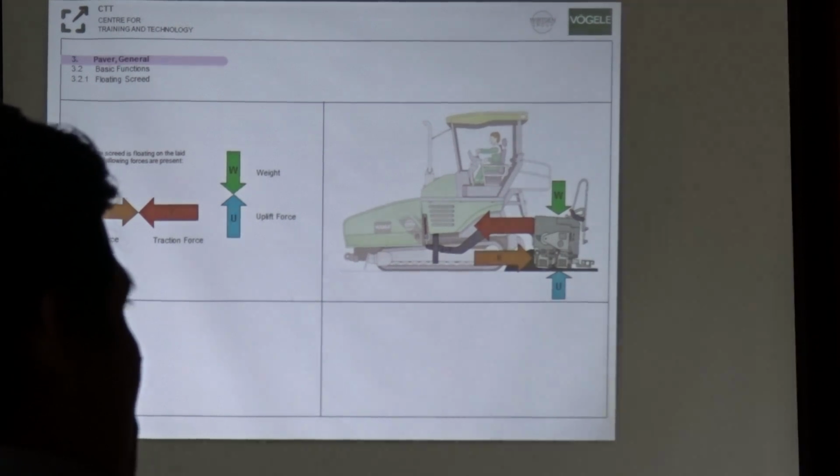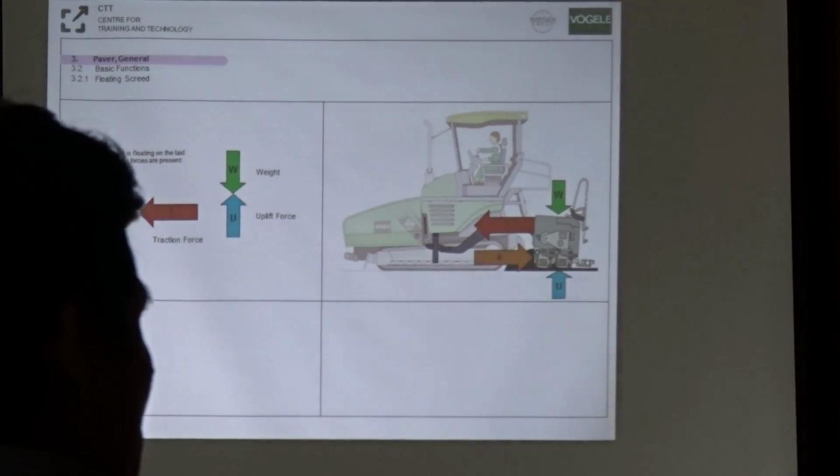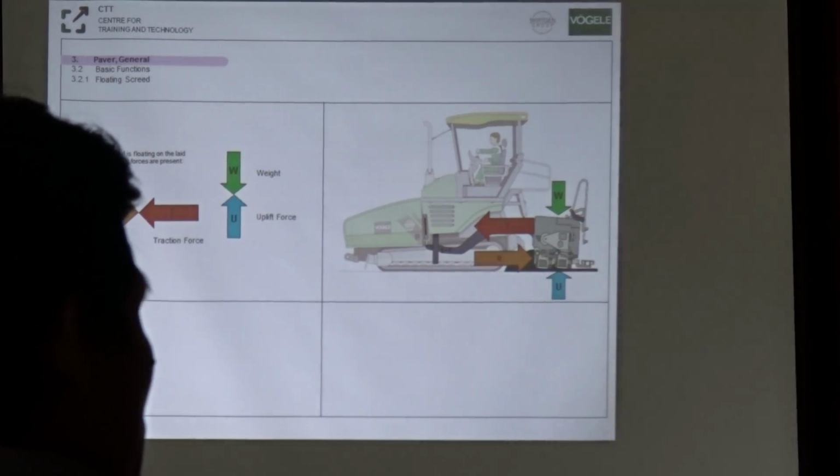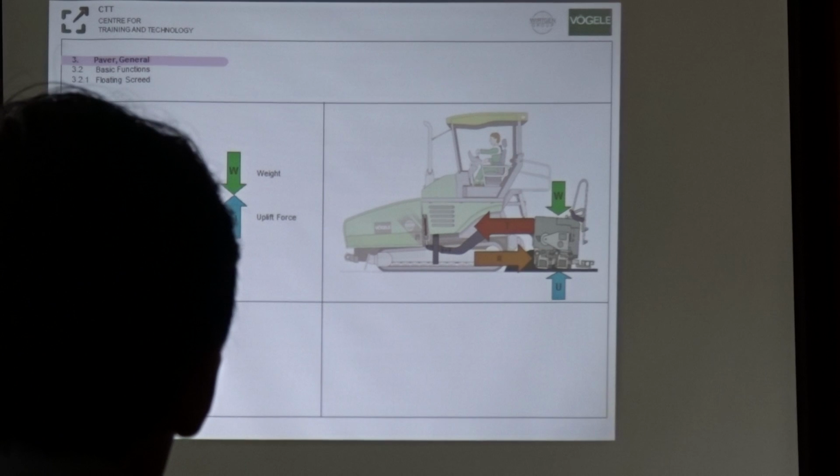In the end, this is what I do with customers. I explain it in the same way. My last question always is, okay, you see, T, our traction, our towing, is at the end our paver speed.